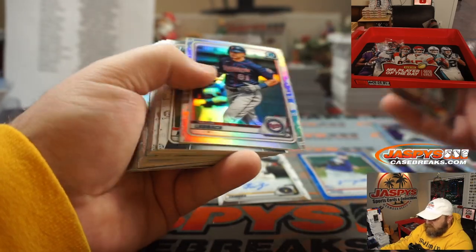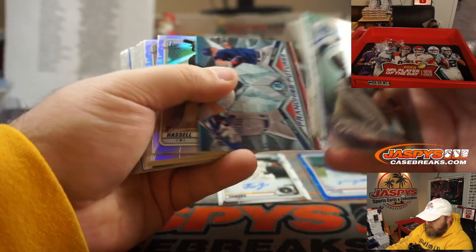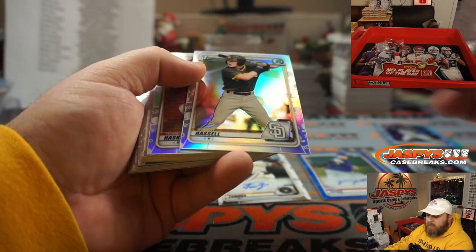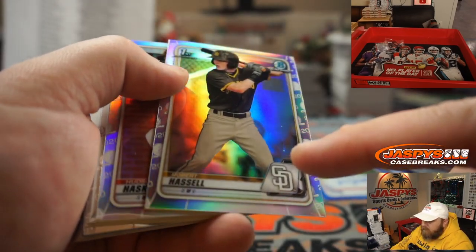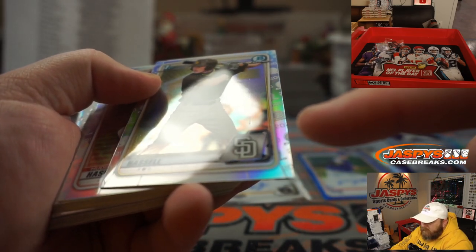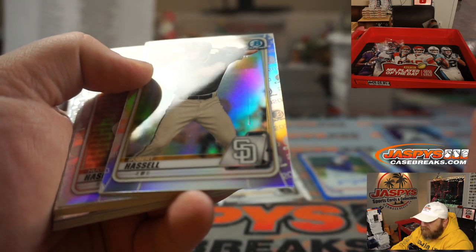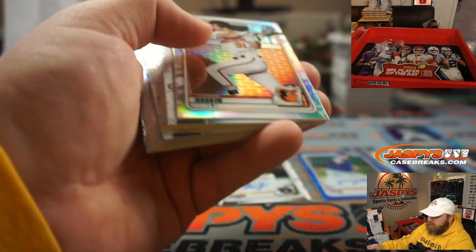That's the third auto. Let's see what other color we can get in here, though. Robert Hassel refractor for the Padres, Mark Bissett. Mark, there's a little bit of, I don't even know what to call that. It's like a print line, but it's also indented. You can see it running vertically. It goes up there under the arm, too. Just a heads up.